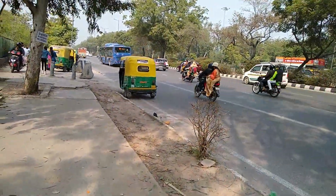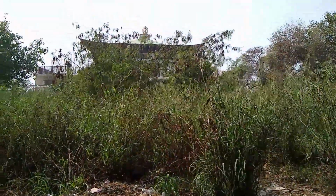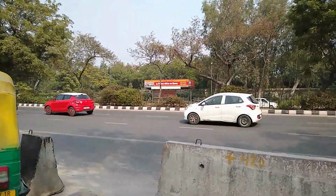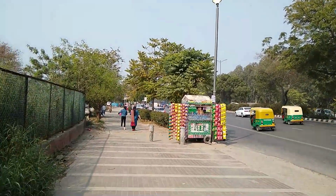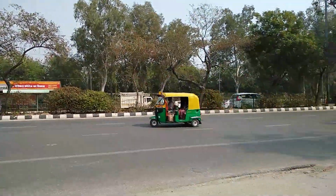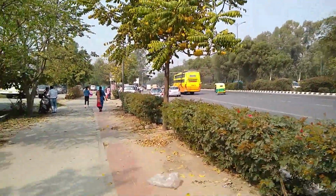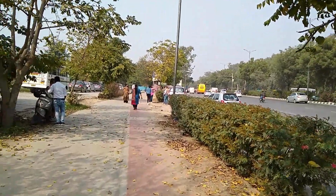So we are walking towards the parking area where our car is parked. Parking is around 5 km away from the park because the closest parking was completely closed.